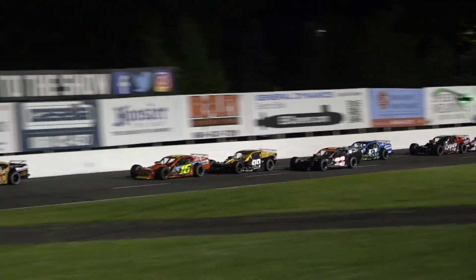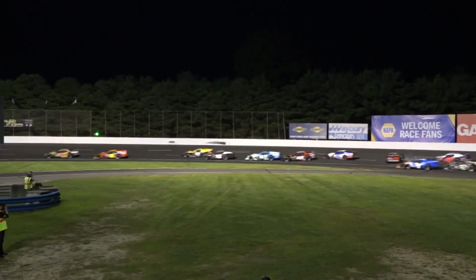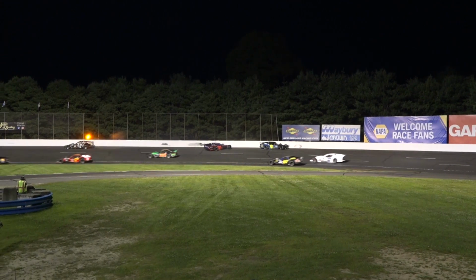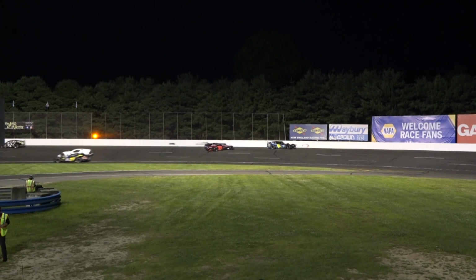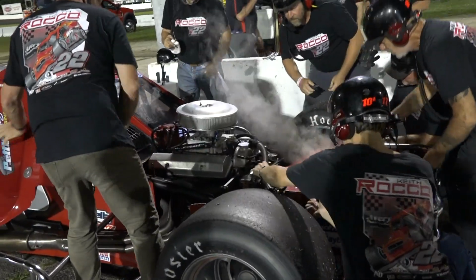So Hines falls back to third, tries to close the hole on Jarvis, but Jarvis is going to push her in there. They get together, there's trouble from the back. RJ Marcotte, Todd Owen, and Mike Christopher Jr. all crash in turn 3. Car number 22. Oh, Keith Rocco's on the road. That car was on the move.